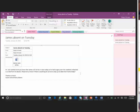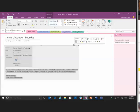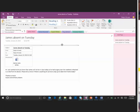And we all know that the one thing we need more of is time in our classroom, and how do we become more organized. Hopefully this will be a tip to help you become a little bit more organized and keep all of your student information in one location. And you'll have access to it anywhere you go, because OneNote is available across all platforms. I could even open my OneNote app on my phone and see all this information if needed.